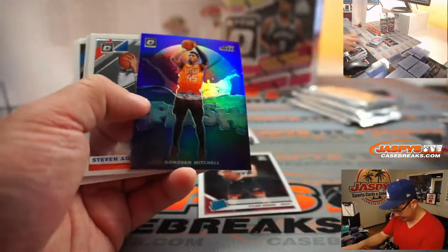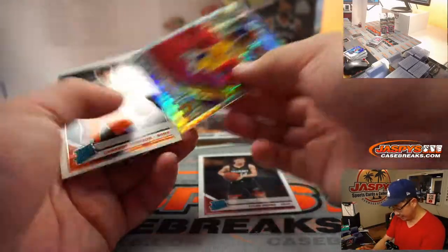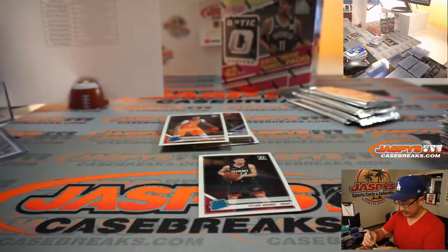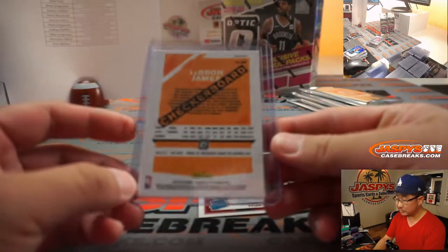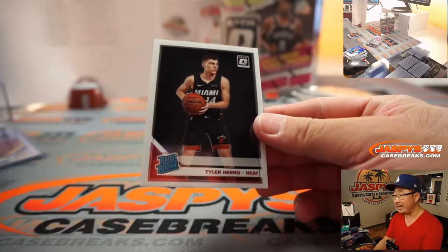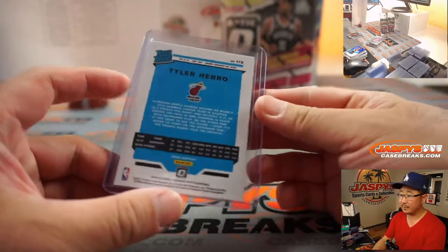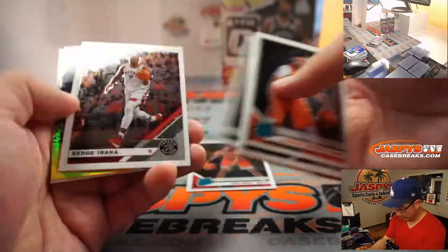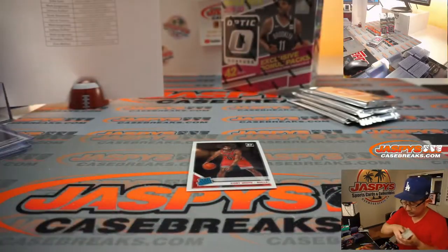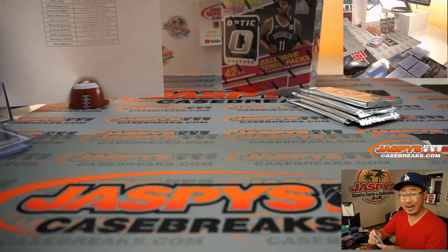Nice Tyler Herro rated rookie. That was Donovan Mitchell. That's a parallel insert, but not numbered. And a nice checkerboard LeBron James. That goes to the Lakers build with my Lakers. They're playing tomorrow. See if they're going to close out this guy in the Heat. This guy's pretty good. Tyler Herro going to Andrew Miles. Kobe White. That's for the Bulls. That'll be for Ryan Harold.